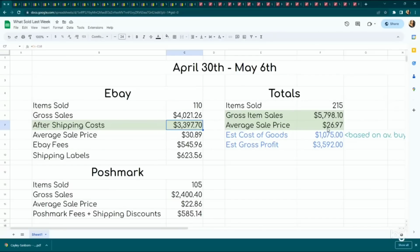is $1,075, and then estimated gross profit, which is a term that I took from, not a term I took from her, but one that she uses frequently and I thought would be good to incorporate into my videos, ended up being $3,592, which is essentially the profit, the gross profit after all fees associated with the sale. This does not include any amount that I pay employees or pay to have the office or anything additional. It's strictly just to do with the sale, which are fees, shipping, labels, and things like that.